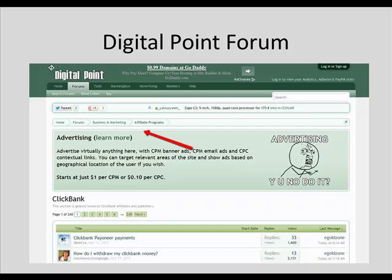The Digital Point Forum is a huge, absolutely enormous webmaster forum, and you could just Google Digital Point Forum to get some ideas on this website. It's a huge buy sell trade webmaster website, and you can advertise virtually anything here. So people will advertise their affiliate programs just like it says on their site. People will actually advertise their upcoming product launches.